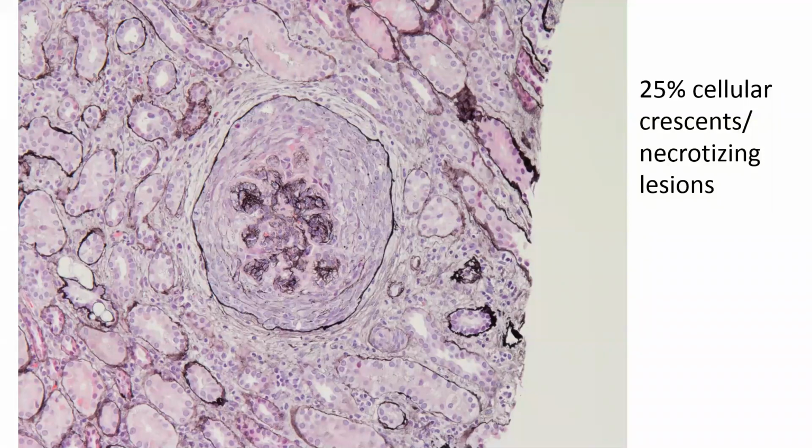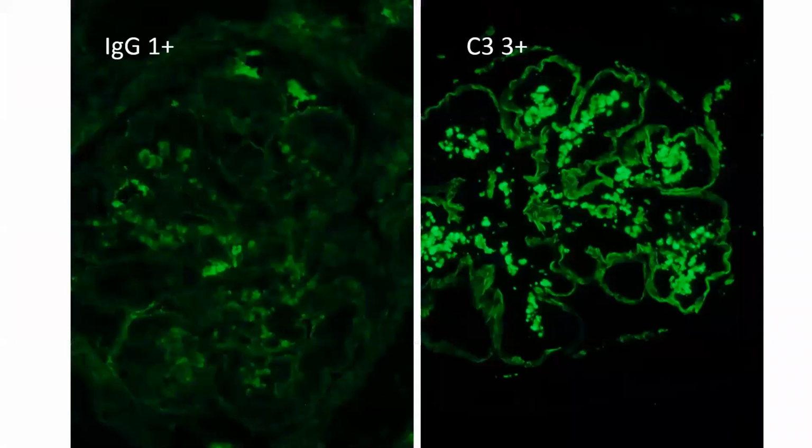The immunofluorescence microscopy on this was really interesting. The only two things that stained positive by immunofluorescence were some IgG staining and some very bright C3 staining. The pattern was the same in them, so you can see this kind of globular mesangial staining, and then this peripheral sort of confluent capillary loop staining. So C3 much brighter than IgG, nothing else stained.